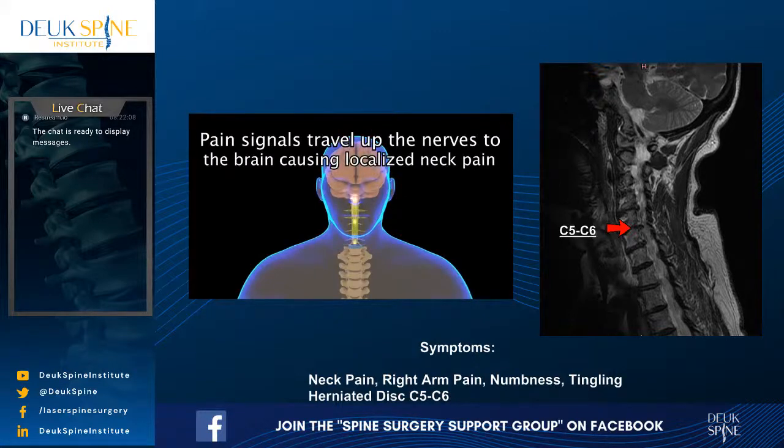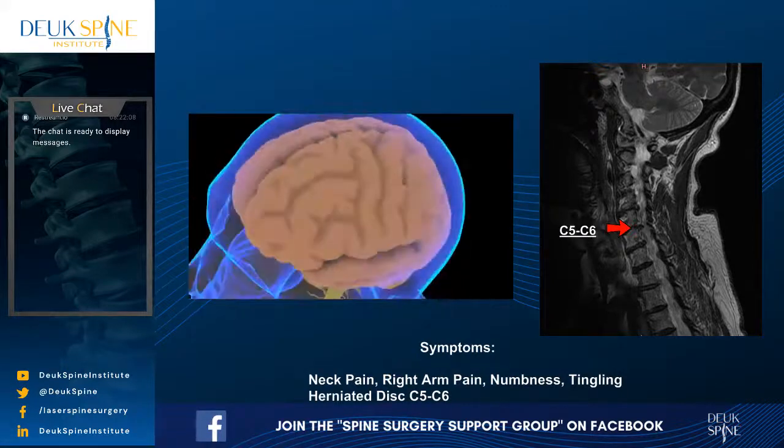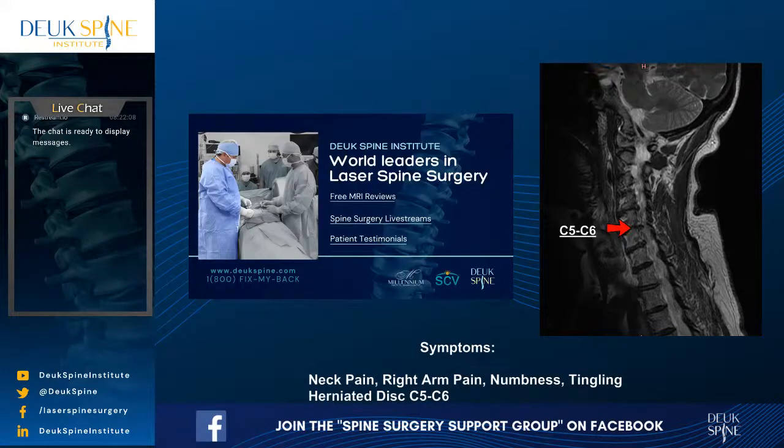All right, we're going to get started. Our patient is asleep, laying on her back, intubated. My first step is to feel the spine and to create a safe path to the spine. Shot. Remember, we're going to C5-6, so 2, 3, 4, 5, 6.